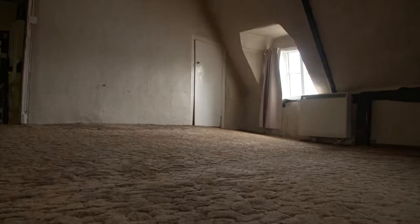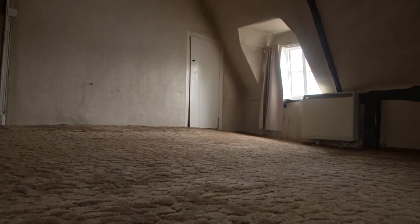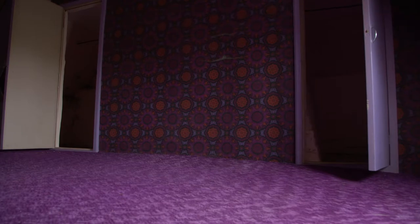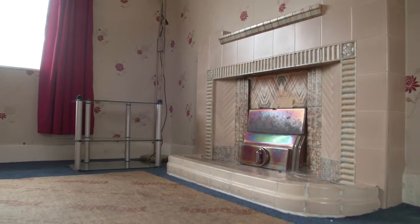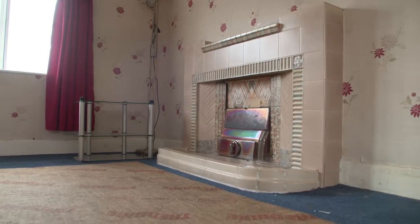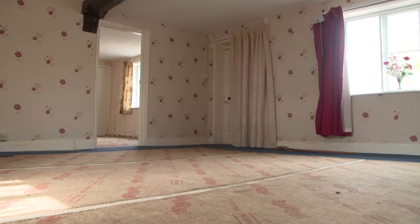But lots of possibilities to adapt the property, move it to the next level. It's been in the same family for many, many years, so not really had a great deal done to it over the last sort of period. And I think someone could reinvent this property, turn it into something really exciting, either with the outbuildings or indeed there may be a possibility to get planning, sell them off, get a little bit of return income coming back, obviously subject to the normal planning consents.